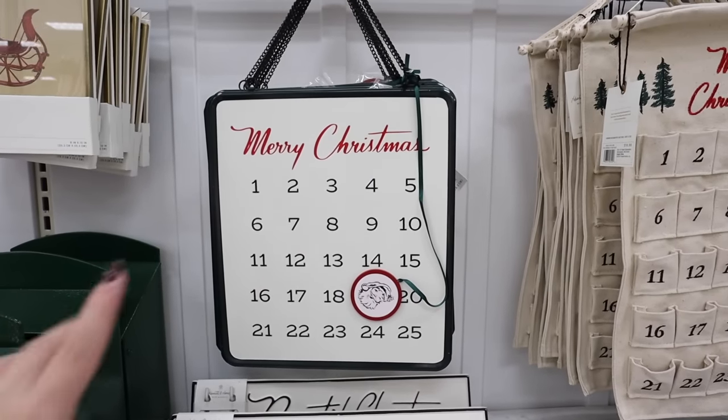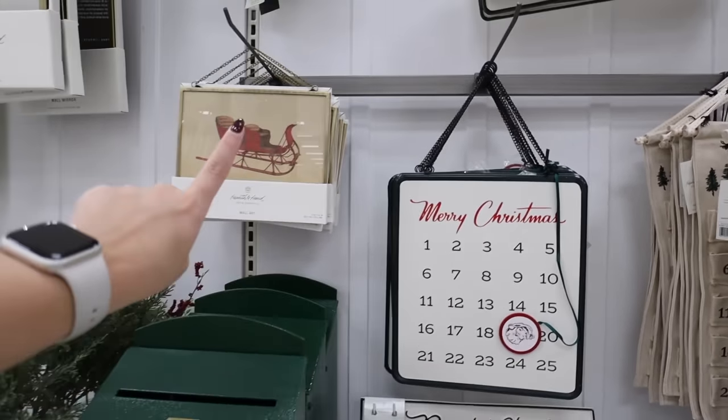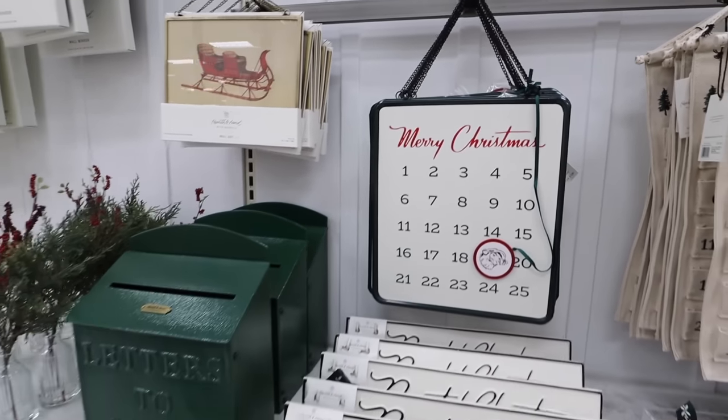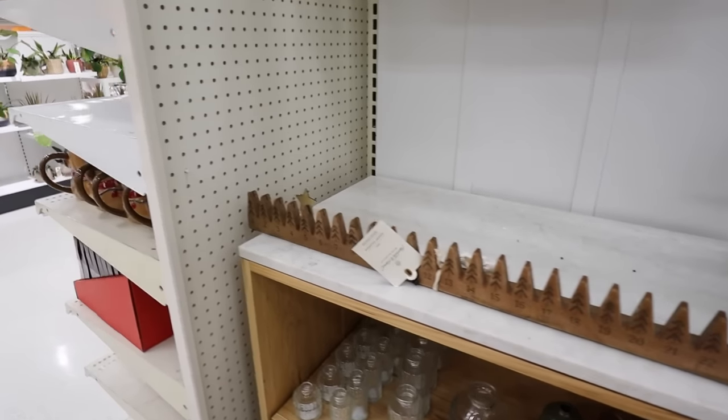It's metal, and then this is a magnet, and this is a lot bigger than I thought it was gonna be. I thought it was gonna be kind of small, so I actually like this a lot more than I thought I would. I am so excited about these new Hearth and Hand items. Did I show this last week? I don't think I did.